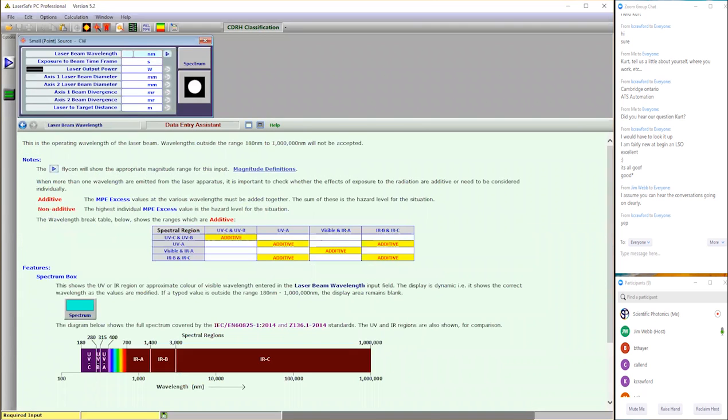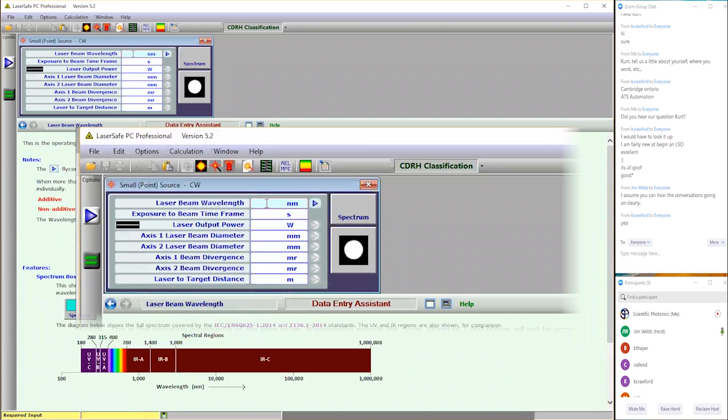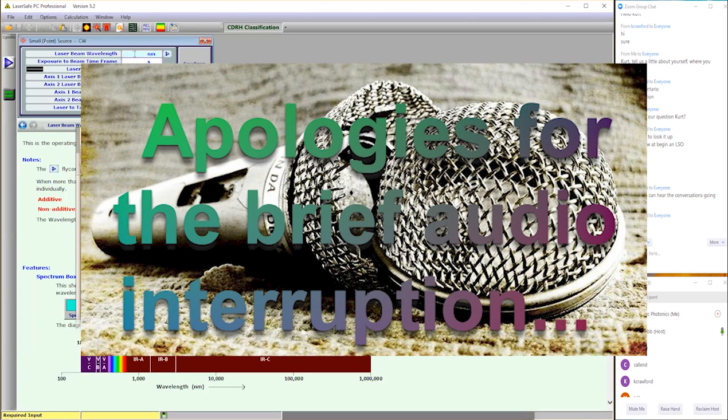Anyway, every time you move into another window, the assistant will change to help you with what the values are. So we'll enter here. Let's say, for the sake of argument, you're a holographer. You've just gone out and bought yourself a nice 25 milliwatt HeNe from somebody who had a spare one lying around.